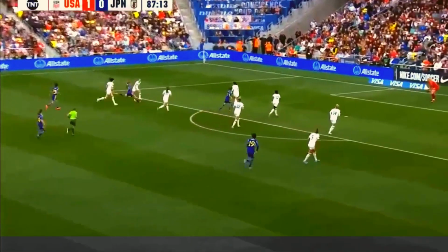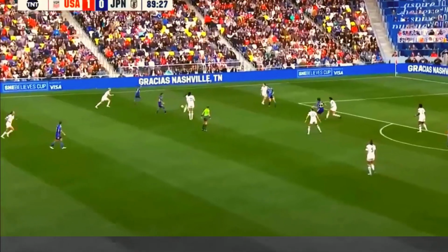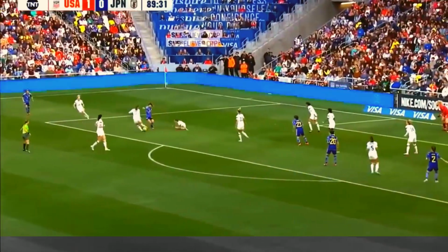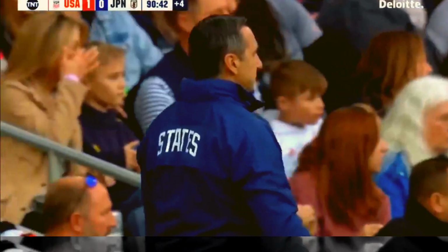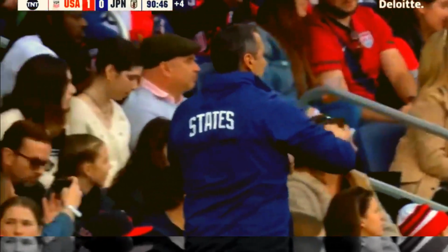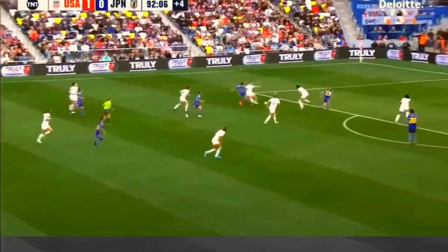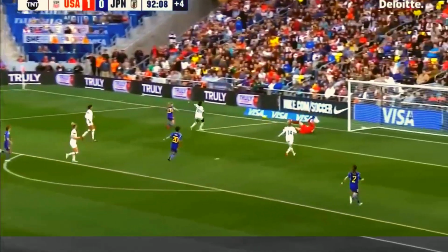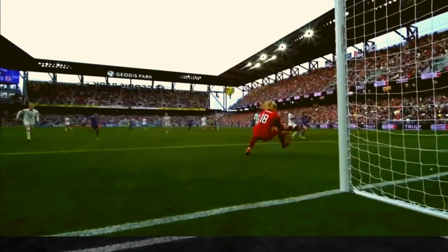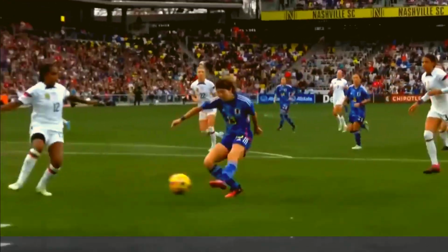This is Junendo dancing away to the edge of the box. Sawa's ball inside, gets it back from Hasegawa. Miyazawa, the substitute, finds Junendo. First touch led it. They really had to weather what was an atypical half for the United States in terms of... Good play on the edge of the box. Slid through for Junendo, and Murphy has to make the first save and then can pounce on the ball. 2 minutes into the 4 being added on.